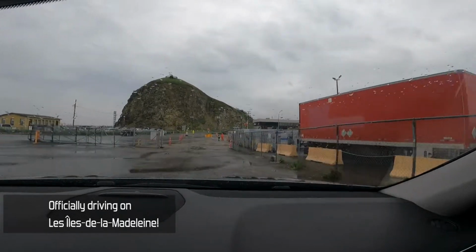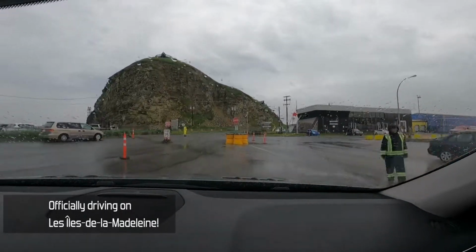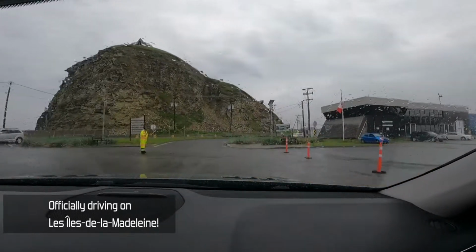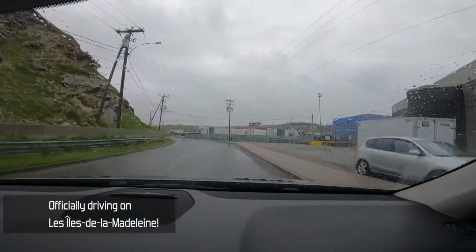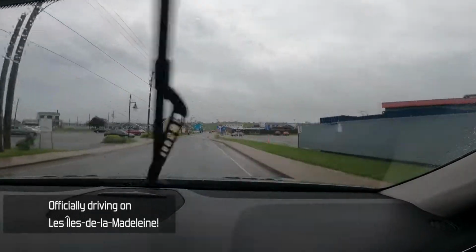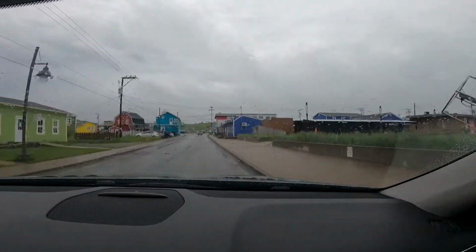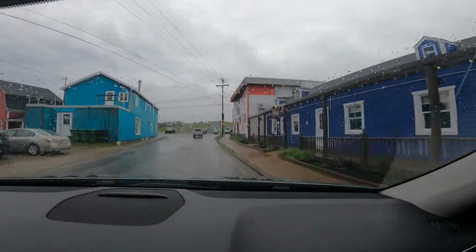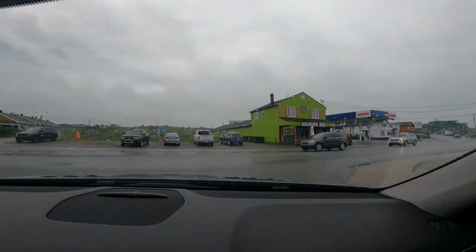And with that, we have completed our journey from Prince Edward Island onto Les Iles-de-Madeleine. It is a beautiful, beautiful place and well worth a visit if you ever get the chance. One thing to note is that this is a very popular tourist spot in the summertime. July and August, it's not unheard of that you have to book a year ahead of time to be able to find accommodation, and it's the same thing with the ferry.